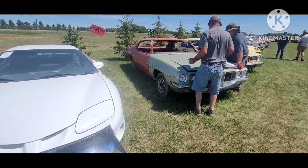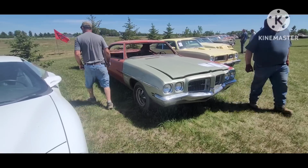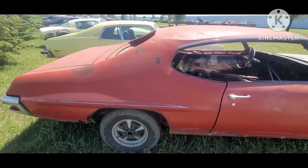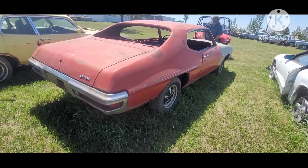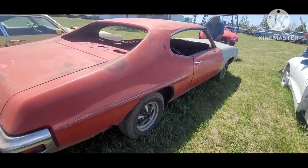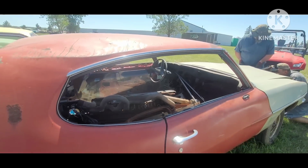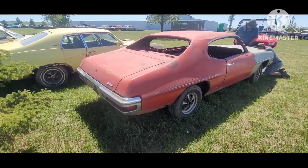We got the '71 Tempest or Le Mans look, but this is actually a T37. T37 was kind of an entry level. If you wanted some of the go fast stuff, but you were on a budget and didn't want to spend huge dollars. A little bit in the realm of, say, maybe a Plymouth Roadrunner for comparison.